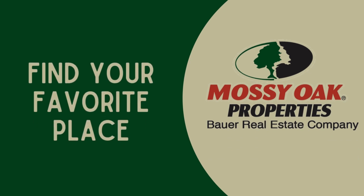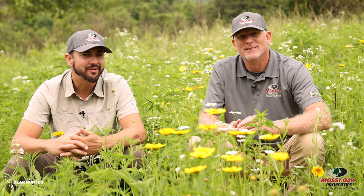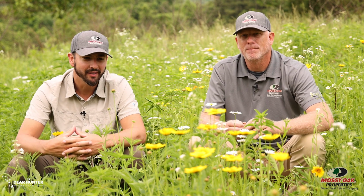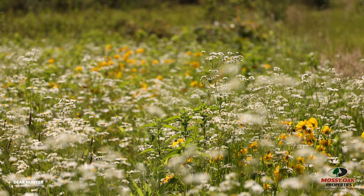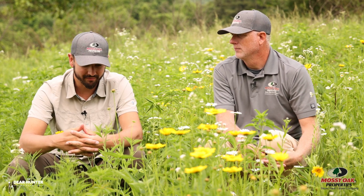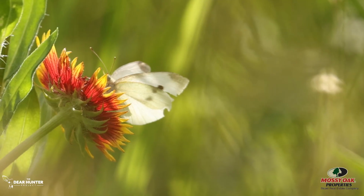Pretty weeds. I like that. I think oftentimes when we hear the word weeds, it carries a negative connotation, or we associate it with something that we don't want. But this is a pretty patch of weeds, and arguably pound for pound, this pollinator patch could be the most beneficial habitat type that you can have on your property, because we are benefiting the smallest of insects that we probably can't even see, all the way up to our game animals like white-tailed deer and turkeys and songbirds and everything else in between.